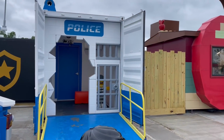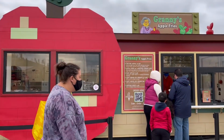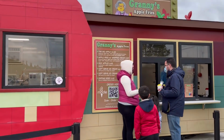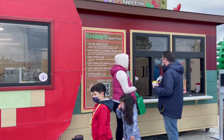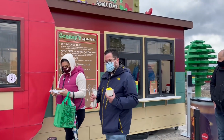A photo op to be in jail. That's very cute. This is something I was really looking forward to trying. This is Granny's apple fries. What they do is they take apples, shape them like fries, fry them, and then put whipped cream, ice cream, all this stuff on it. I'm really excited to try it.